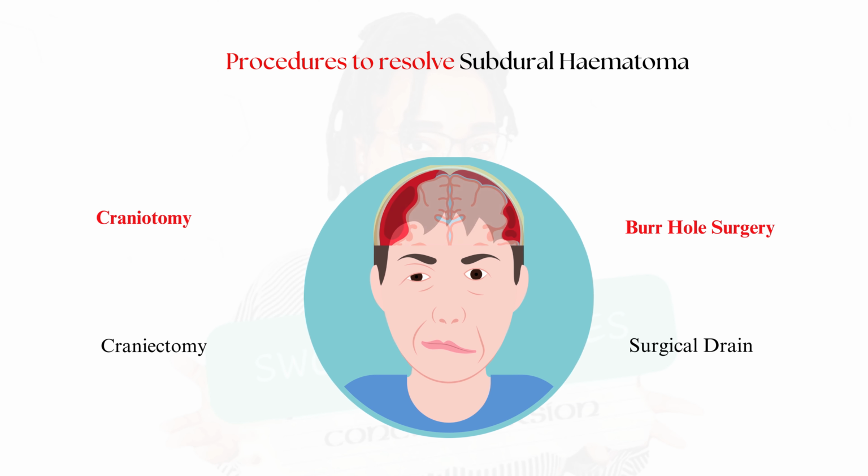What are some of the surgical procedures done to resolve subdural hematoma? Feel free to type your answer below this video in the comment section. Now, some of the procedures done to resolve subdural hematoma are: 1. Craniotomy. This is the main treatment for acute subdural hematomas. What happens? A portion of the skull is removed, bone flap, after which the hematoma is suctioned and irrigated. The section of skull, bone flap, is then put back in place and secured using metal plates or screws.